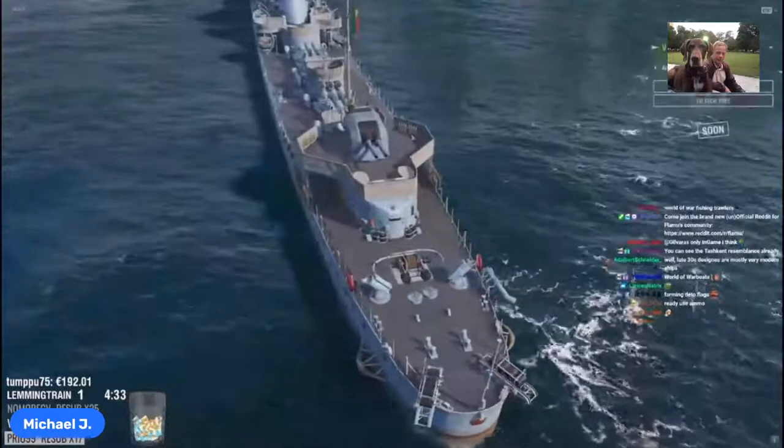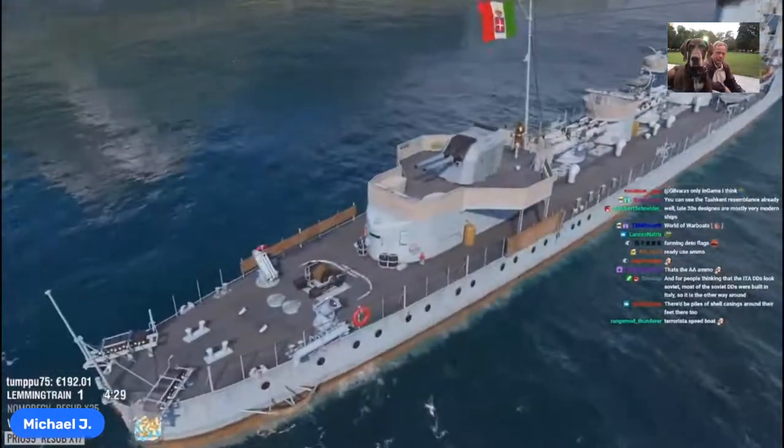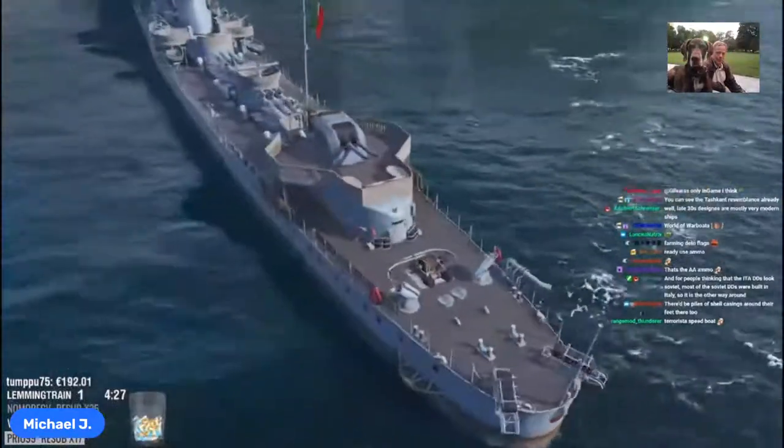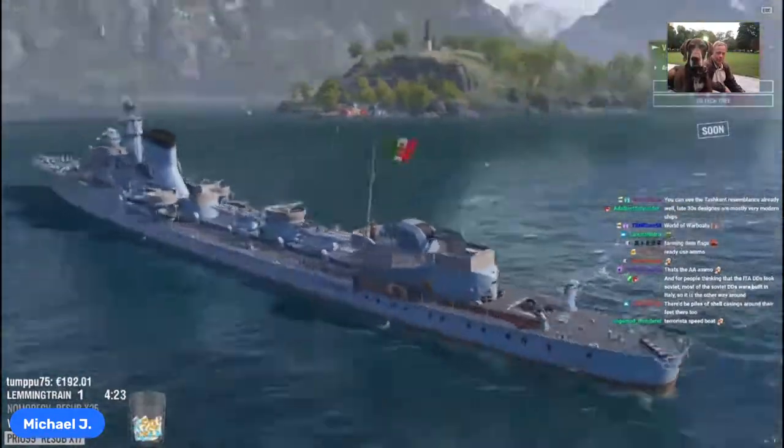I'm not sure about this storage decision here, but... That's the AA ammo? I mean, I don't care what ammo it is. It's still a pretty sketch place to store it.